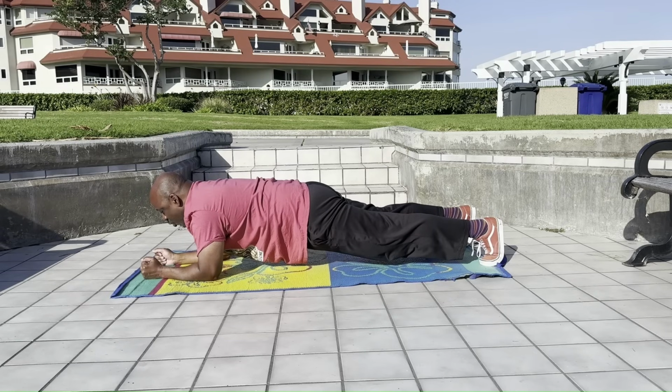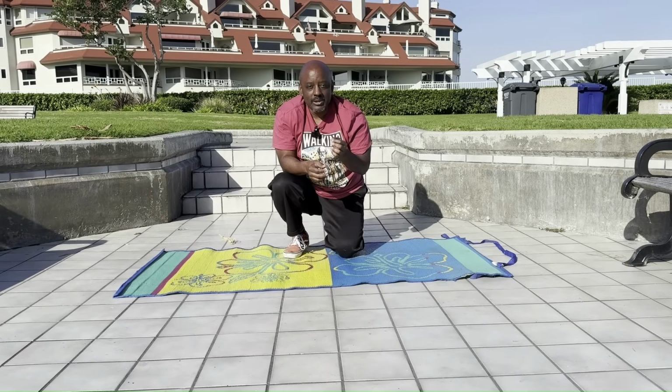We're going to want to try to hold this plank position for 30 to 60 seconds. As you're holding the plank, you want to try to make sure your body is in a straight line from your shoulders down to your heels. Don't let your butt pop up and don't let your butt sag.